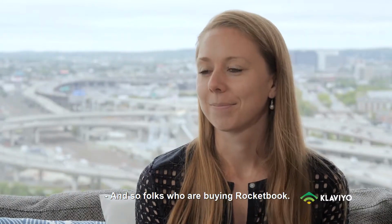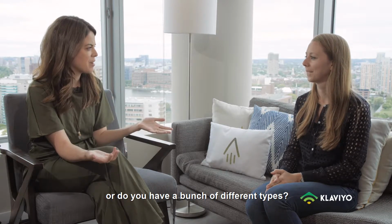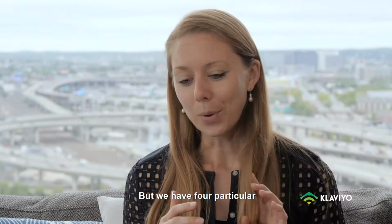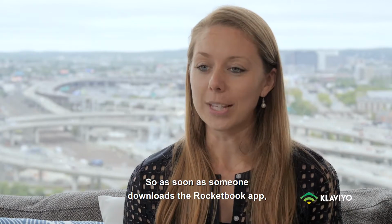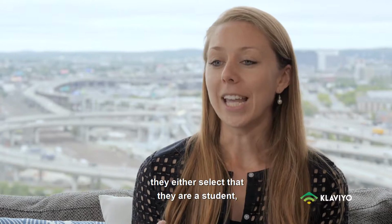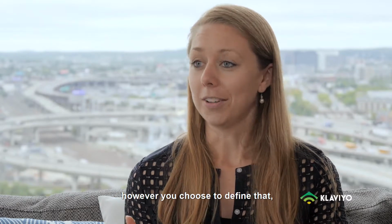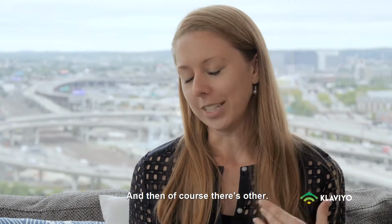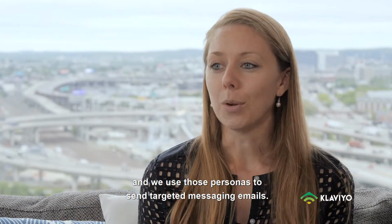Yes, most definitely. And so folks who are buying Rocketbook, are they one particular type of customer or do you have a bunch of different types? It's a great question. So we created a notebook. Anyone can use a notebook. But we have 4 particular occupation personas that we look at. As soon as someone downloads the Rocketbook app, they select that they are a student, an educator, a corporate professional, however you choose to define that, or a creative person or a writer. And then of course there's other. But most people will select one of them. And we use those personas to send targeted messaging, emails.